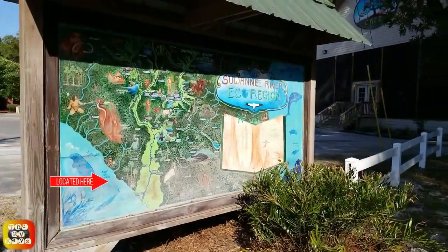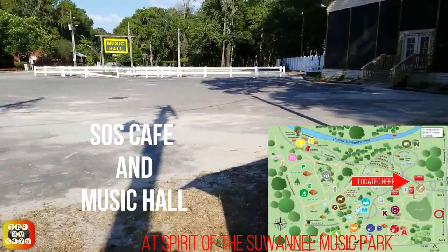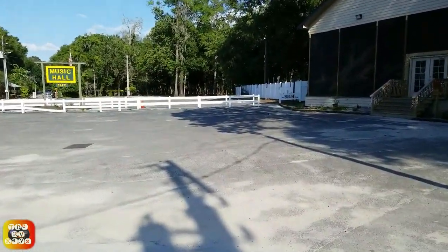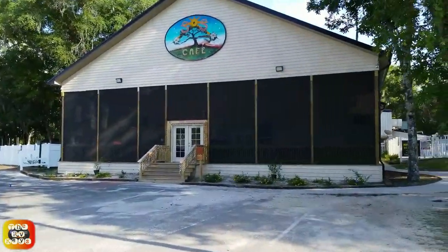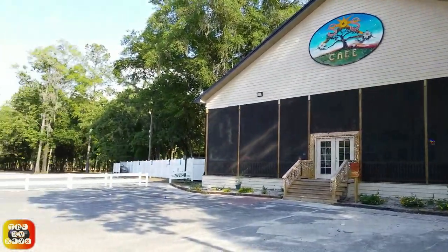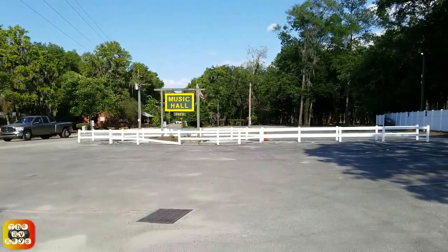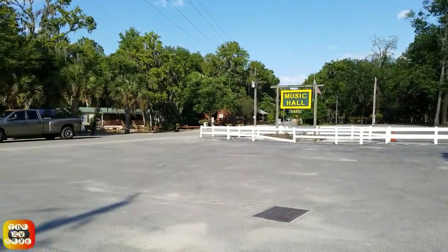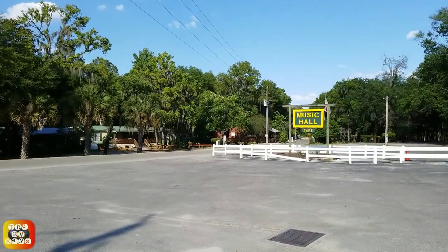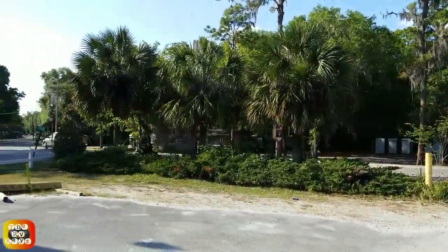Here's a really interesting sign here by the SOS Cafe and the music hall. They're closed today. This is Memorial Day, but usually they're closed on a Monday. A lot of people have already left the park. There was a whole bunch of people that were here. In the distance there, you can see the office where you would check in or at least find out information. And then we just go on down the road here.